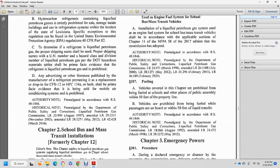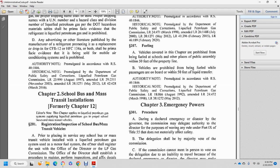Chapter 2, School Bus Transit Installations. Cut the chapter there.